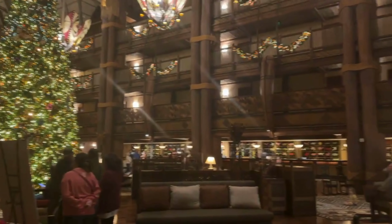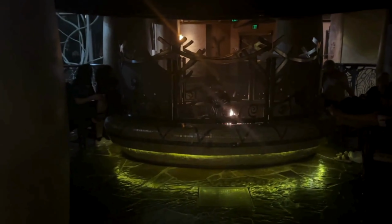By the way, here is the pop-up bar tree, the back of the lobby pop-up bar, which is next to their version of a fireplace, which is this big, awesome fire pit. Look how cozy that is.